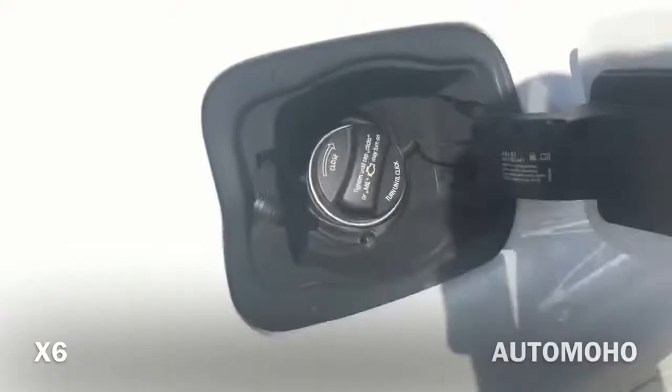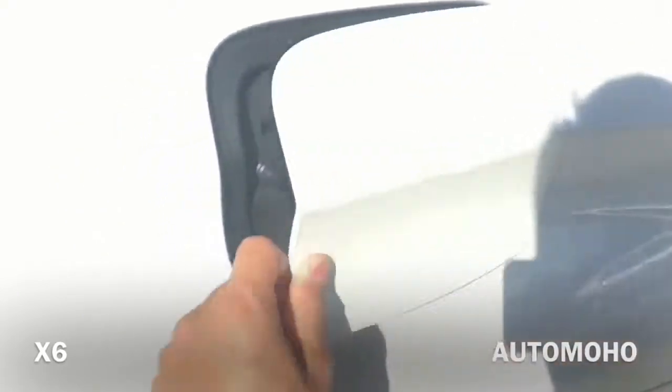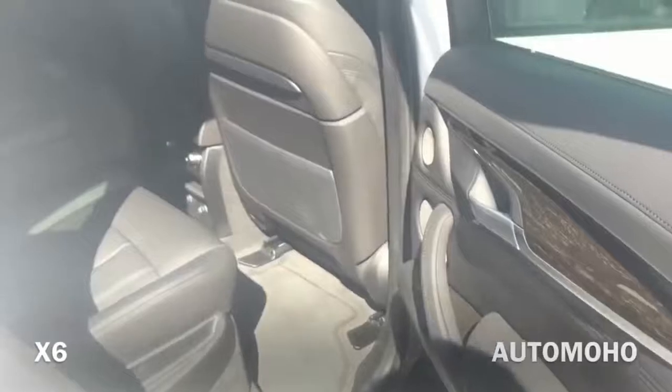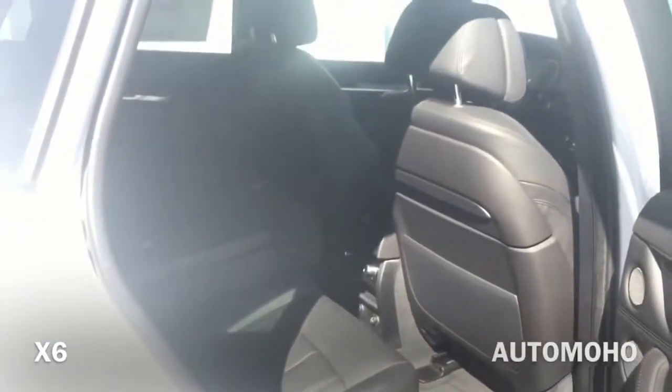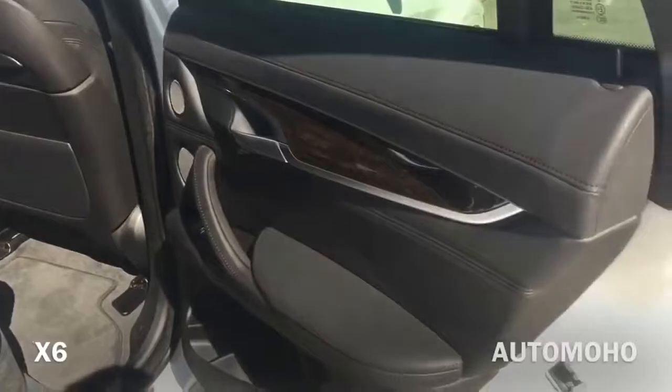So gas cap is located on the passenger side, and it does require premium fuel only and holds approximately 22.4 gallons of fuel. Overall, the 2016 BMW X6 is a sport activity vehicle which offers both luxury and performance. Legroom as well as headroom will be fairly reasonable for any average size adult to be comfortable even on a long road trip.